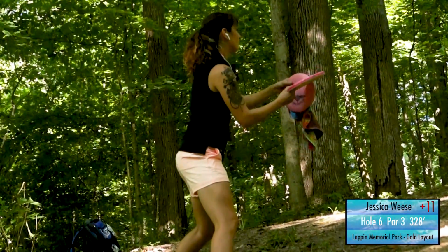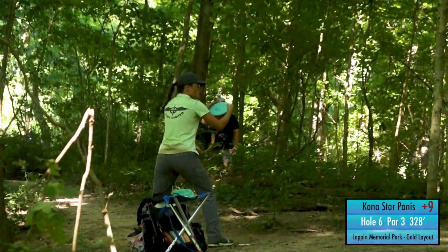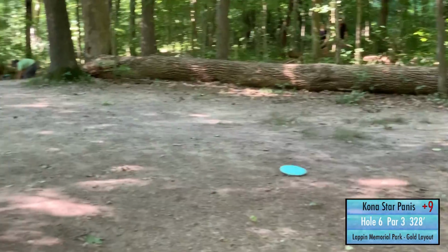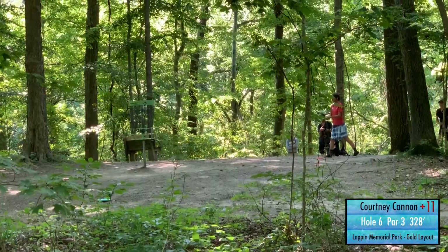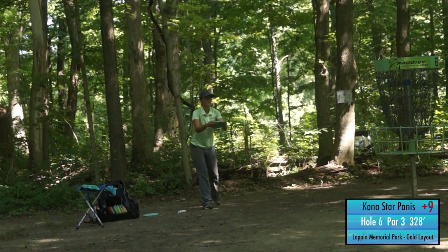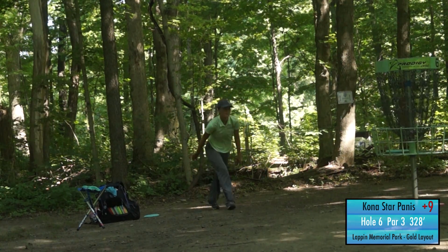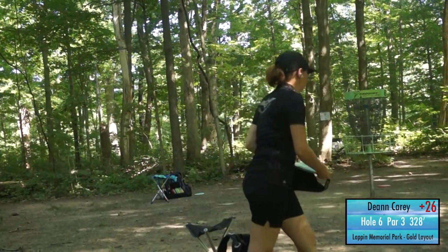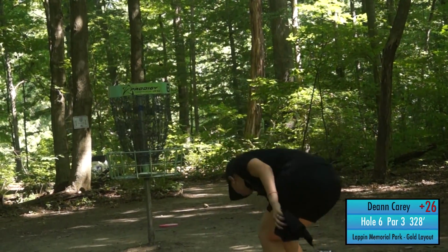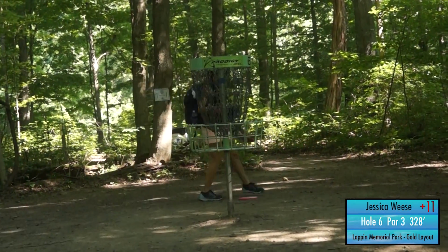Jessica trying to dry off the disc. Lots of sweat, dirt becomes a problem. I believe this is a Sonic she's been throwing a lot this tournament. Puts it right by the basket. Here's a made putt. Nice putt from Kona. Yeah, I believe that was for 4. Yeah, I believe so after her scramble from the Sasquatch zone. Pretty sure Deann takes a par there.